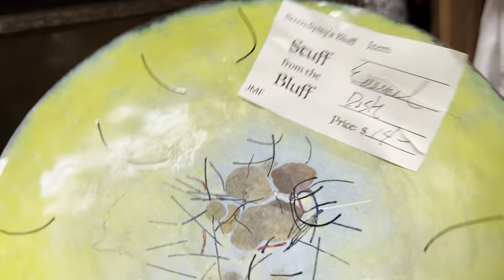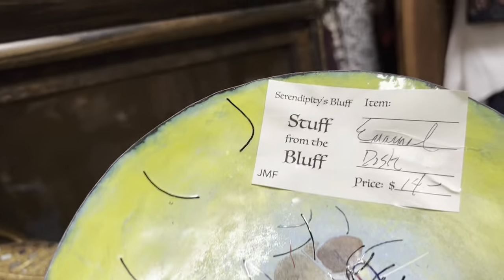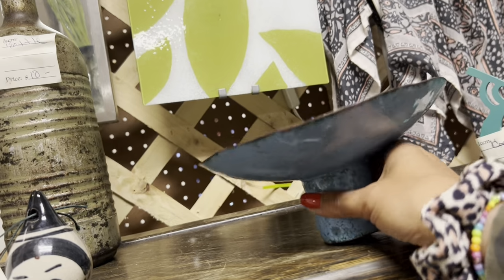I'm a little on the fence. I'm trying to limit my spending. I feel like if I leave it, I'm gonna be like, oh, I left something else I regretted. All right, got the trash can and a couple other goodies. I'm gonna call it a day and see you guys tomorrow.